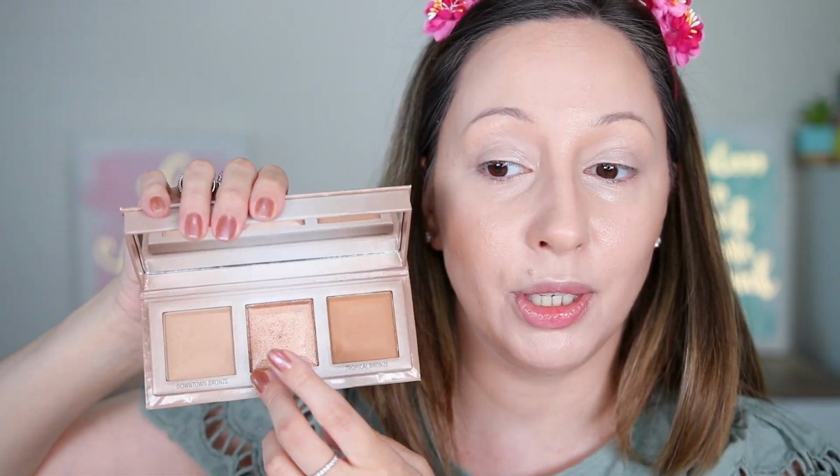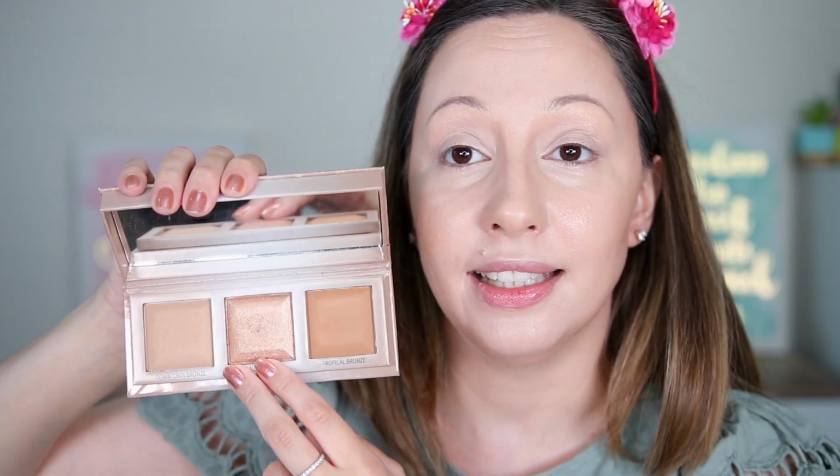I'm going to use this palette here. No, it's not this. Okay, this one. It is the Bronze Your Way by Essence, and it has 3 beautiful bronzers. I'm gonna be using this one here that looks super dreamy on top of this one. You're gonna see in a while.